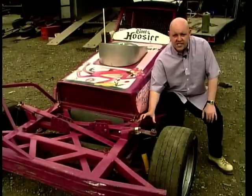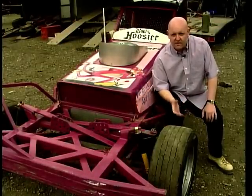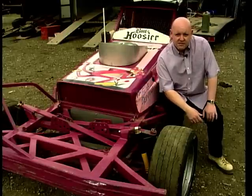Down here on the front axle, they weld chains between the axle and the chassis, because if the car clips a wall and rips the axle back, they've got to stop it flying off and causing even more damage. And that happens with alarming regularity, as we shall see.